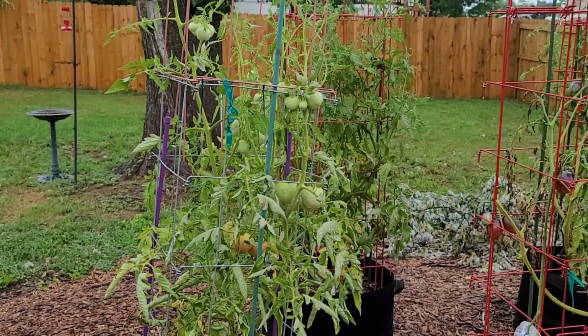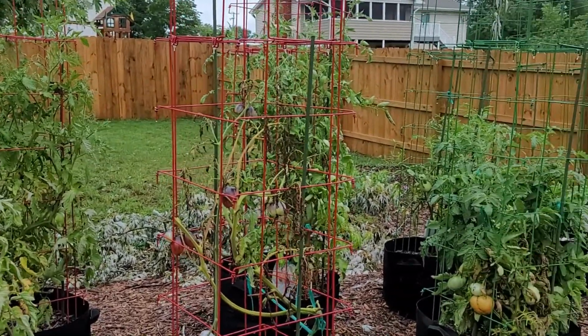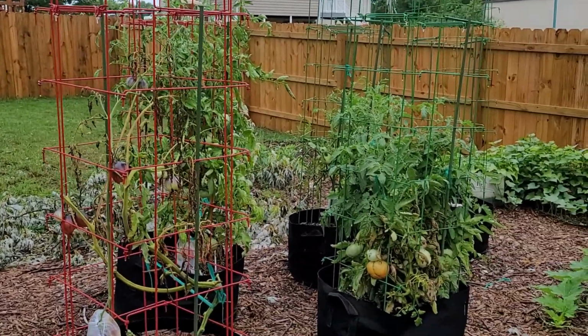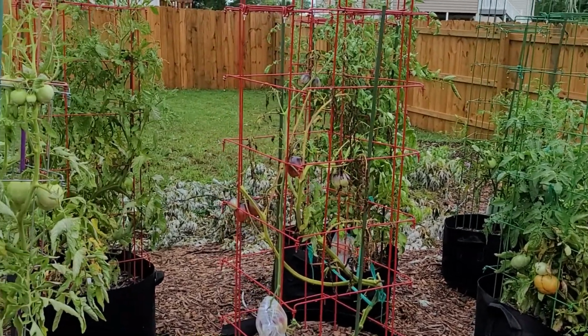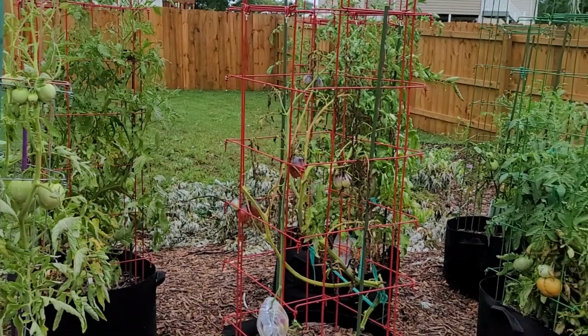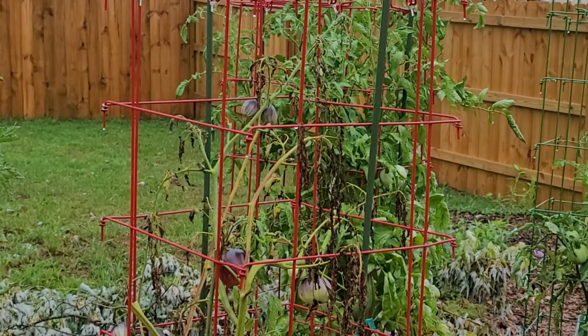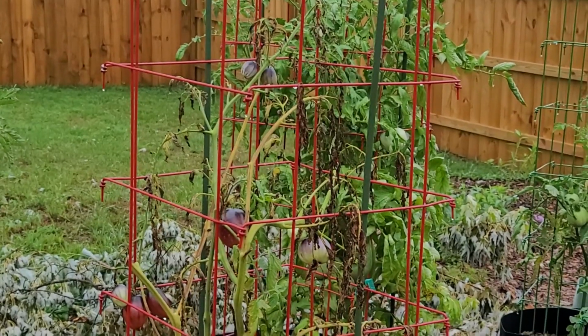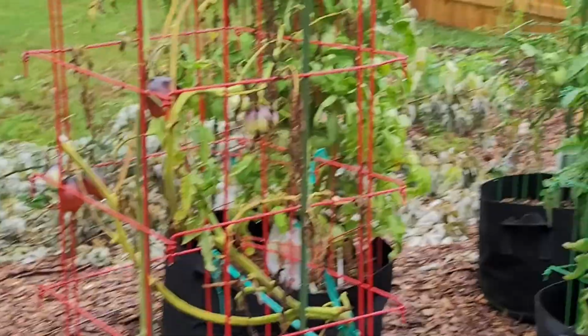Can't really say the same for my caged tomatoes. Now these bore the brunt of the weather that came through because they were in the least protected spot. And as you can see, the poor Mystery Creek has just totally given up the ghost. Oh well. Now the one that's doing the best, or the 2 that are doing the best, let's go ahead and check those out.